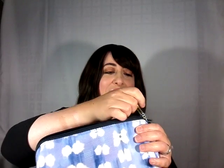So as you can see, it's nice and deep, and it's quite big, and I've already got some things in there, but you can see how big this is, and you could fit a ton of things in here, so really nice to have. And I haven't even taken off this cord here or anything, but it's got this nice gold detail here, and it's a cute design, so I'm really enjoying this bag and so glad to have it.